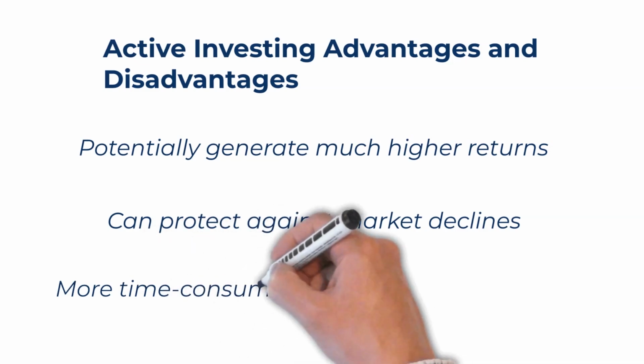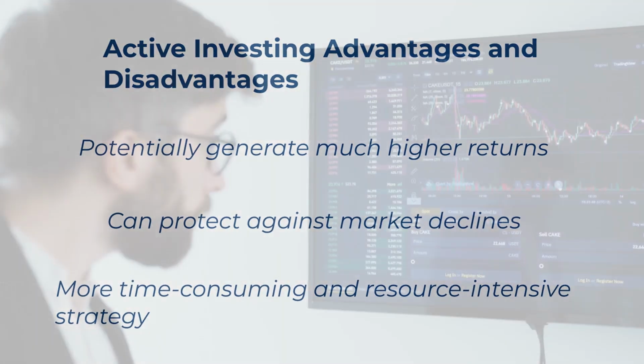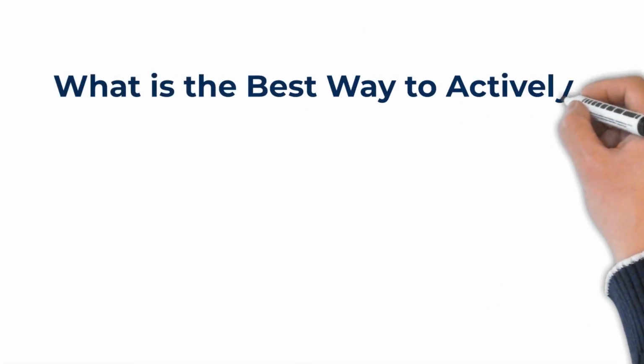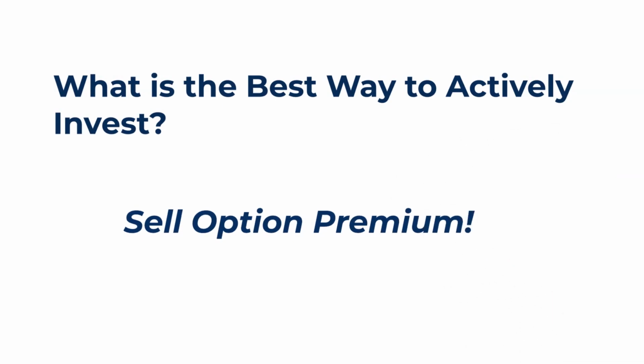The main disadvantage of active investing is that it's a more time-consuming and resource-intensive strategy. You need to monitor the market and make trades when opportunities arise. What is the best way to actively invest? Selling option premium is much more profitable over the long run than buying options.